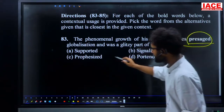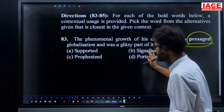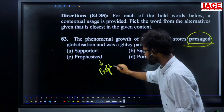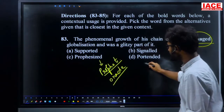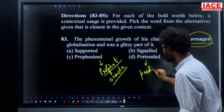Fine, let us know one by one meaning. Supported meaning here everybody knows, sir. Next one, signal meaning also everybody knows. Prophesized meaning is prophet. Okay, one prophet type of person or oracle. Someone told something and that is believed by everyone. And portended meaning prediction or predict.